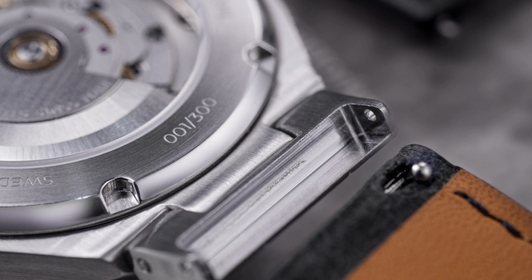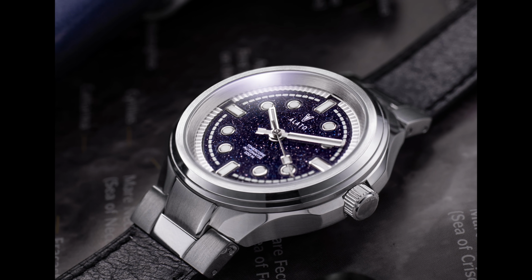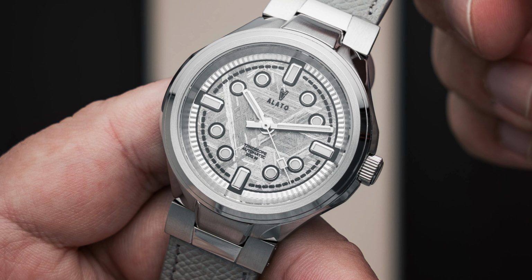Under the hood, you've got a Sellita SW200-1B automatic, Swiss-made. Here's a highlight: no date variant, so no ghost date position.